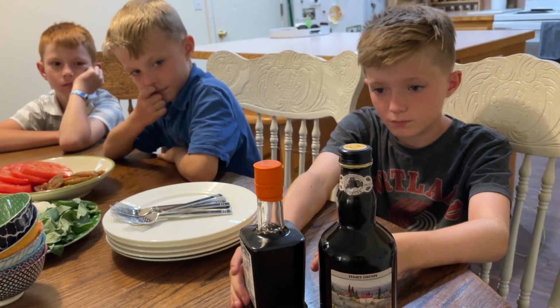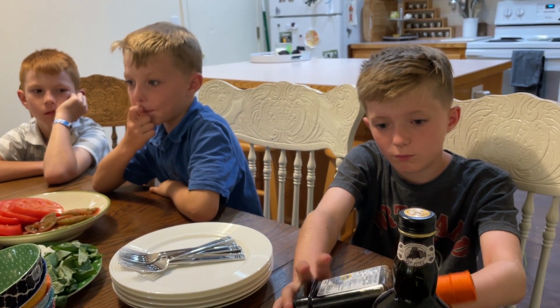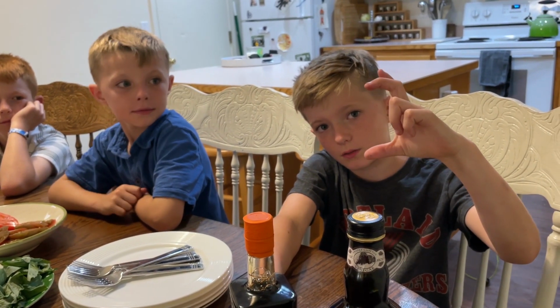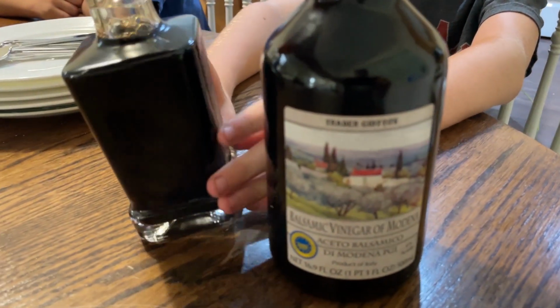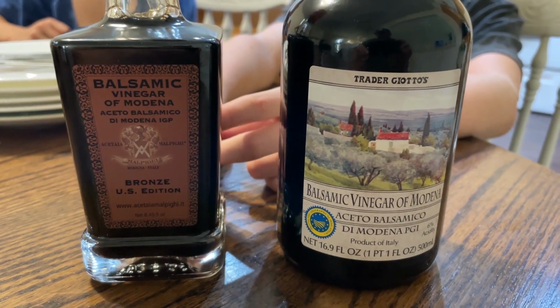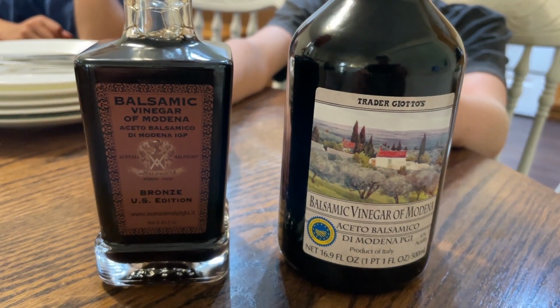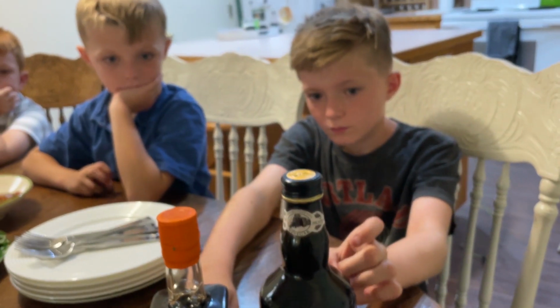Gross. Would you spend $150 for some balsamic? No, and plus it's like what, this big? Maybe we'll try it one day, but today we're going with this. We'd love to know from people in the comments if you've had the 100% grape must or what you found is the best balsamic that you've tried.